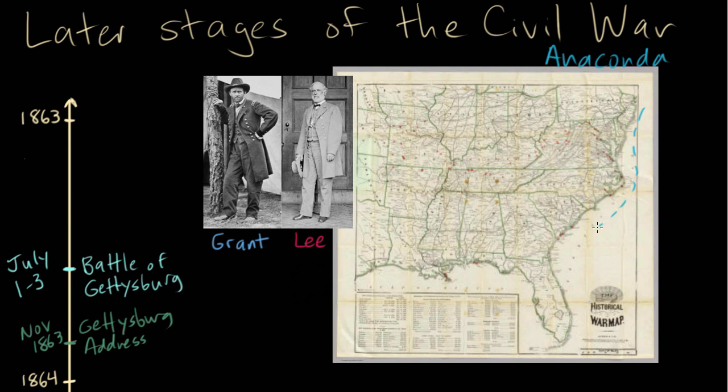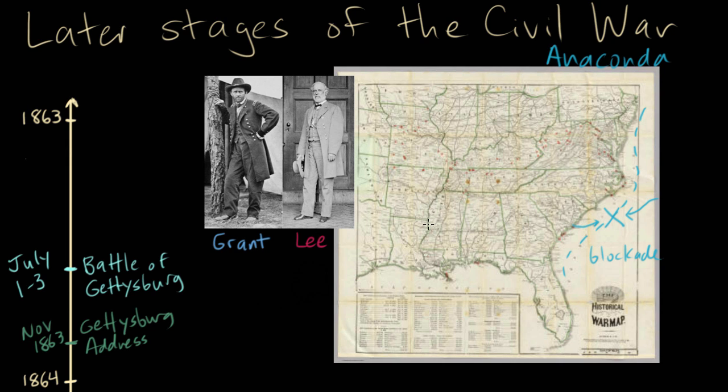So now you recall that they were going to blockade the Atlantic Ocean so that the South couldn't ship any of its cotton or receive any supplies from Europe. And to take control of the Mississippi River, which goes here. And so the other reason why Abraham Lincoln was so happy after the North won the Battle of Gettysburg is because Ulysses S. Grant had just taken Vicksburg, which meant that the Union had control of the Mississippi River. So you can see that the plan to surround the South is going pretty well.